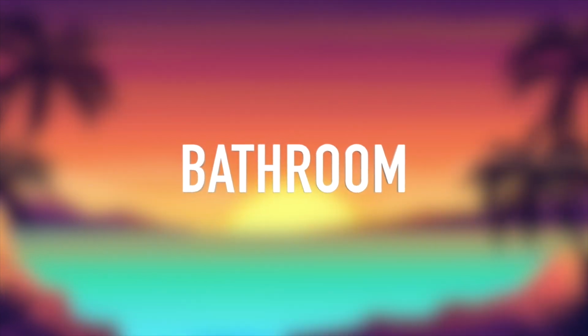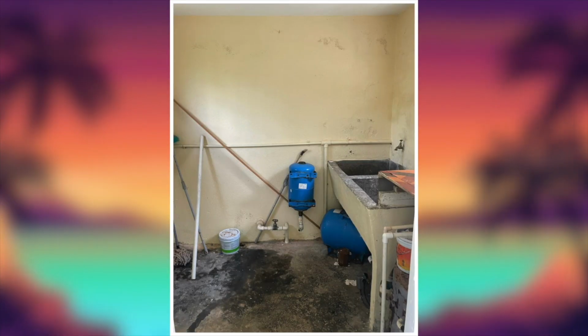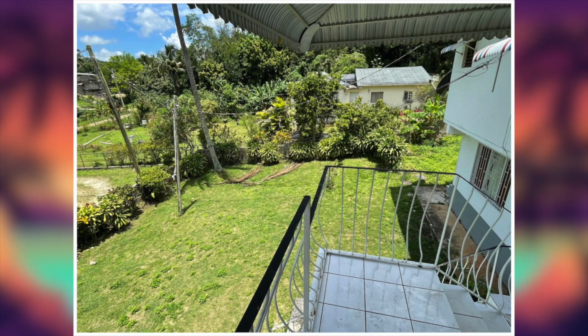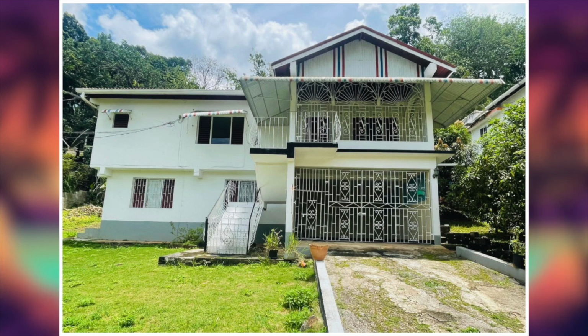Followed by that, we have the bathrooms. Here's the first bathroom. And this is a second bathroom. This house has 3 bathrooms, however, only 2 were shown. We move right along to the wash area. And lastly, we have the balcony. From here, we're going to head back on the outside. That will then be the end of the images for house number 1.